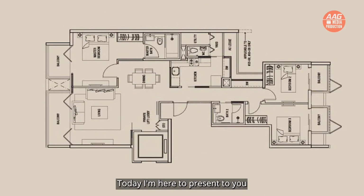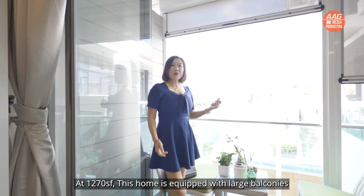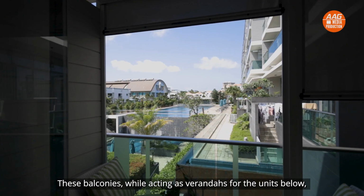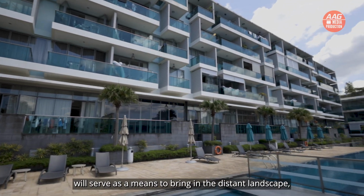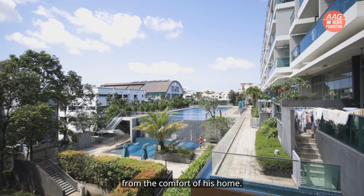Today, I'm here to present to you this 3-bedroom luxurious apartment fully equipped with a private home lift. At 1270 square feet, this home is equipped with large balconies to the master bedroom and living room. These balconies, while acting as verandas for the units below, will serve as a means to bring in the distant landscape, allowing one to enjoy the panoramic view from the comfort of his home.